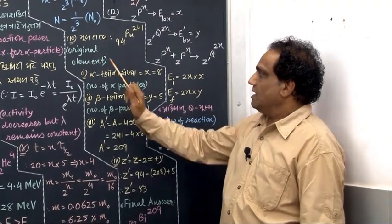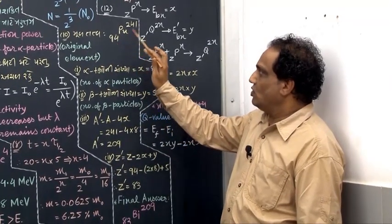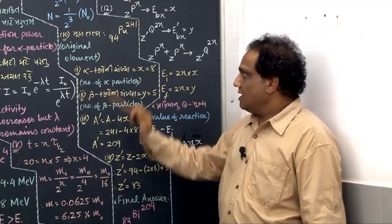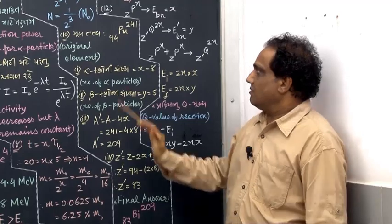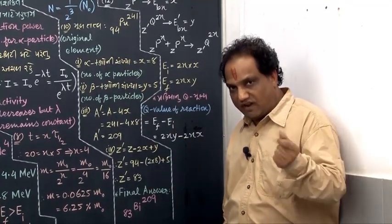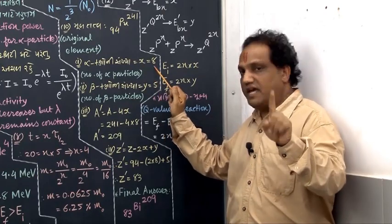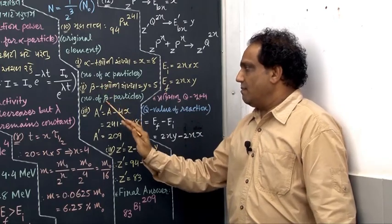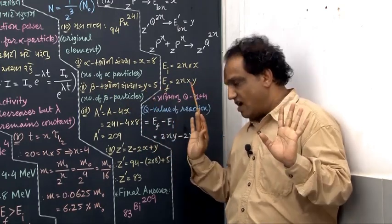Read it. Tell me, what is the original element? The original element is 94 plutonium 241. Now tell me the number of alpha particles emitted. I am taking X, which they have given in the statement as 8. Number of beta particles emitted, I am taking Y, which they have given in the statement as 5.